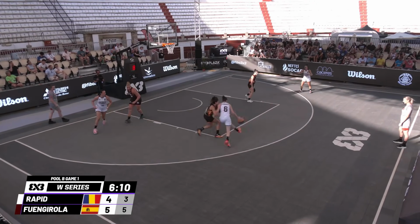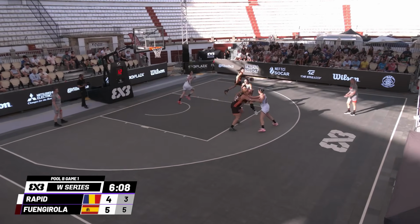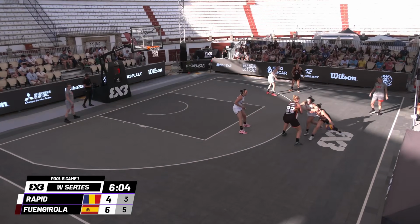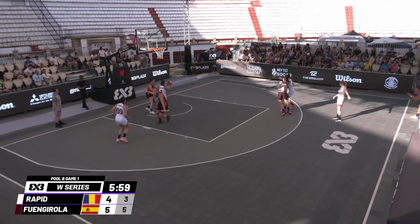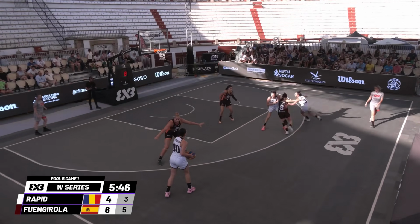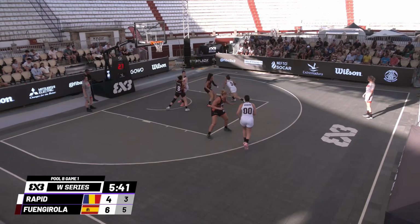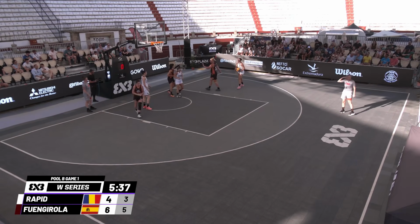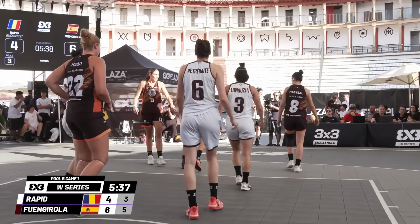Hervasini, baseline, kicks to Petronaite. Petronaite spinning. Almost loses it. That's great defense from Moreno. Mastral fumbles, keeps it alive. Left-handed layup is good. Great block from Elena Moreno and forces Rapid Bucharest into a shot clock violation.